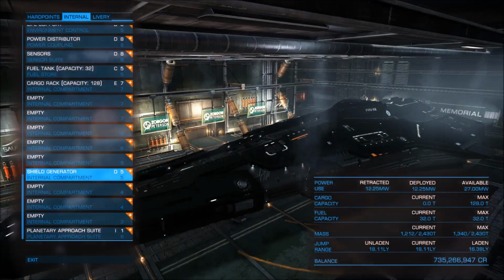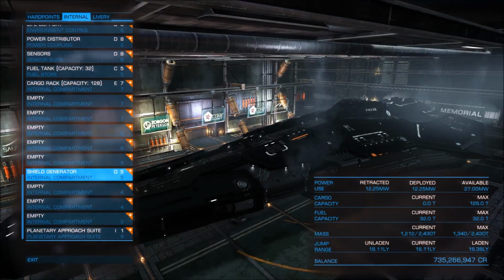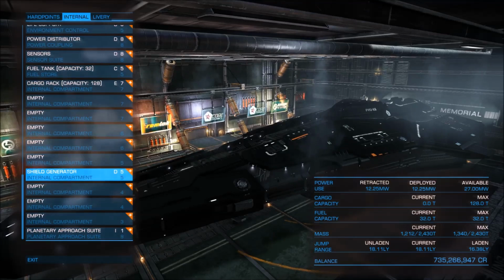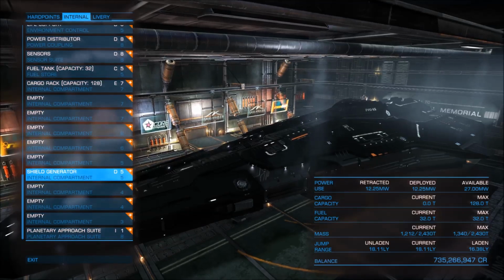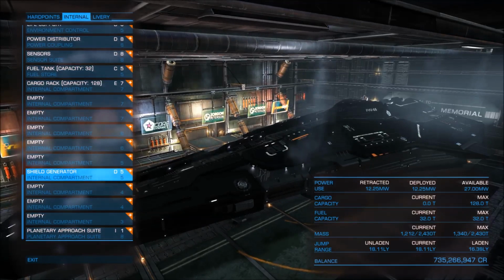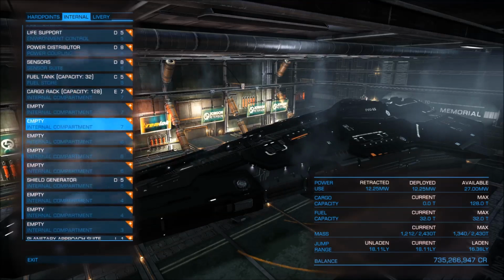As for the Corvette, with the same cargo capacity, 128 tons, the jump range is 18.11 light years and 16.38 light years laden, and although it looks decent, with every new module that we equip it with, it will only go down. So I don't really think this is a good ship, it is a decent ship for that kind of activity, for traveling around, accepting missions, rare goods trading, or any other kind of commodities.